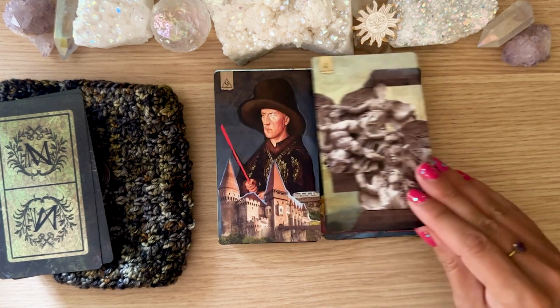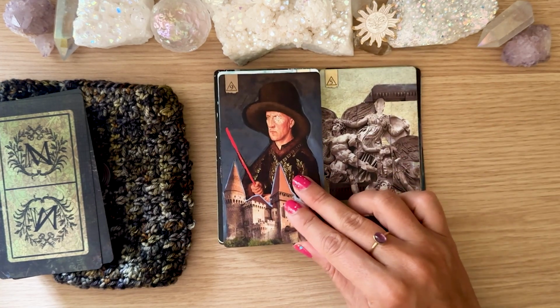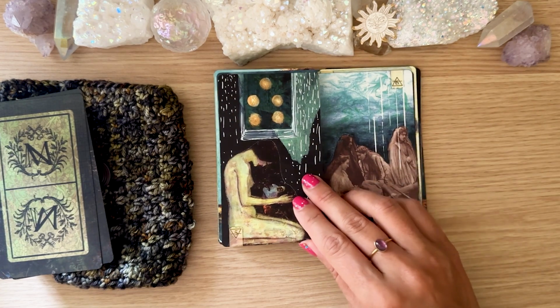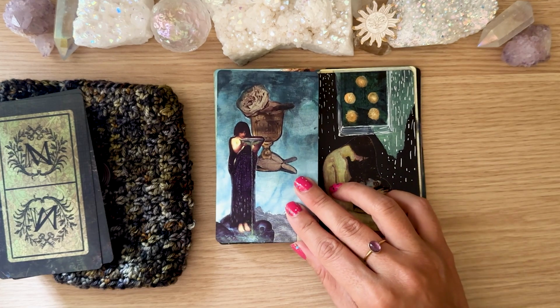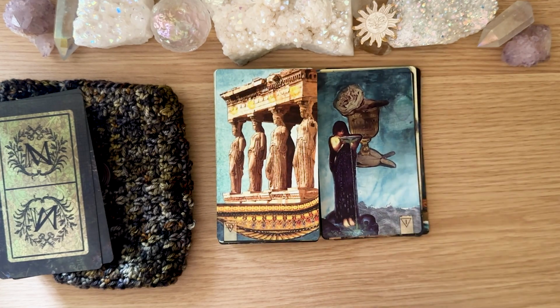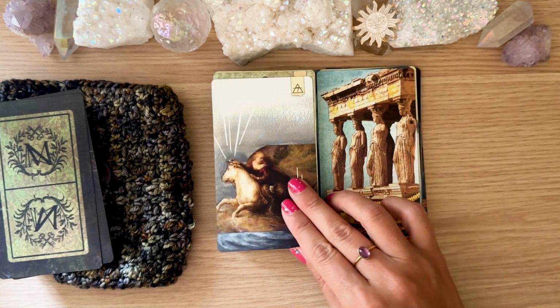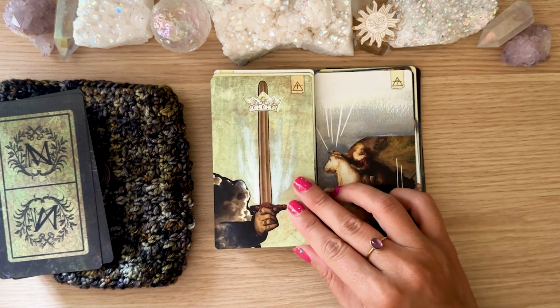This deck, I just like it. So it's got the artsy vibes. I never know what era this is. I don't know if it's Renaissance, Victorian. I have no idea. Classical. I'm not an art person. No clue. But it's stunning.